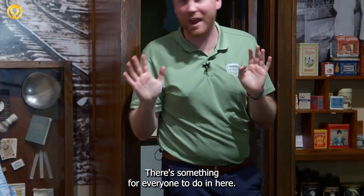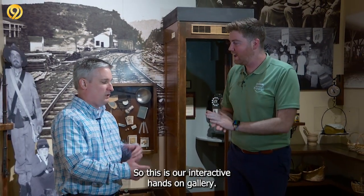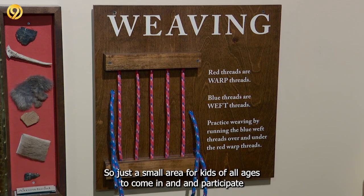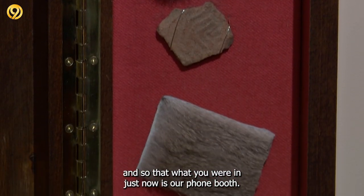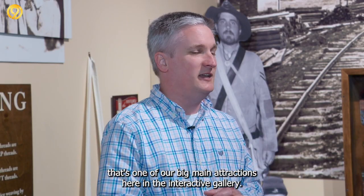There's something for everyone to do in here. Tell me a little bit about the room we're in now. Well, this is our interactive hands-on gallery. We call it the History Nook. It's just a small area for kids of all ages to come in and participate in hands-on activities. So you could touch a little bit of history. What you were in just now is our phone booth, and obviously that's one of our big main attractions here in the interactive gallery.